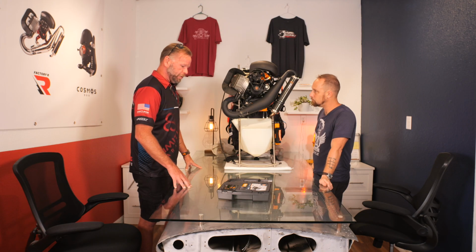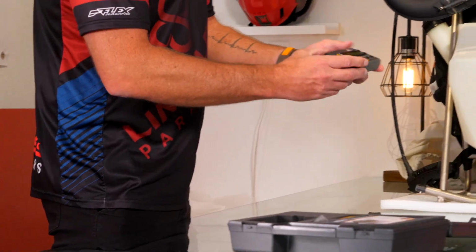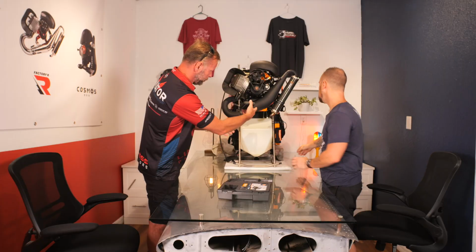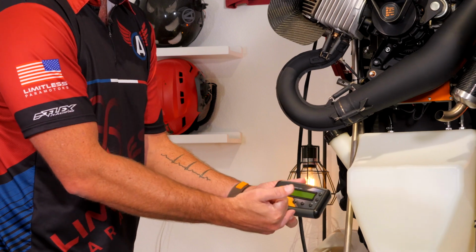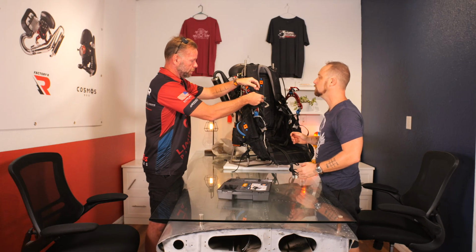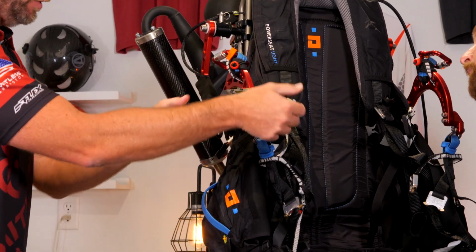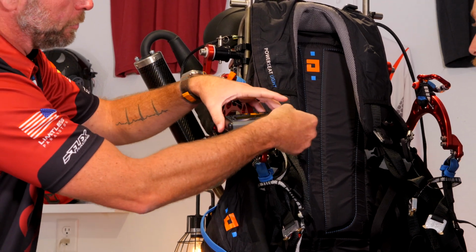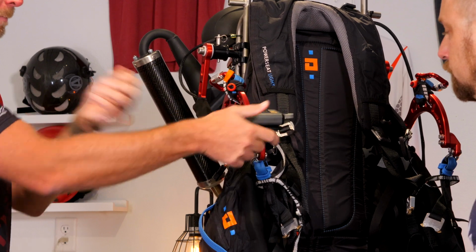Let's talk about the dashboard a little bit, and we'll actually pull this piece out here. So this is actually going to ride on the swing arm. We can show you that here in a second. But this little dashboard is going to give you a lot of in-flight information. So this dashboard is actually going to sit right here. Of course, you can configure this to be on your paramotor where it's the most comfortable, but this is where it came from the factory. It's going to sit right there, and it's going to plug in.